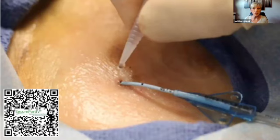This is just a quick up-close look, in case you couldn't see very well in my demo, just how easy it is to put a drop or two of tissue adhesive or SecurePort IV at the site to seal that. So that's my presentation, and I welcome any questions that anybody may have. Open up your mic or put it in the chat.